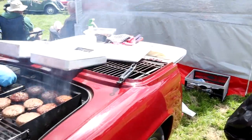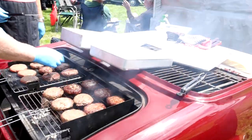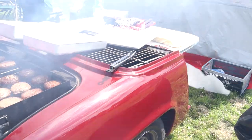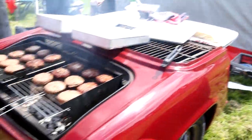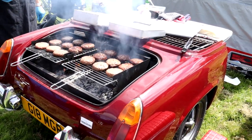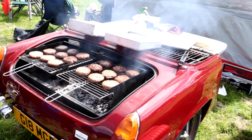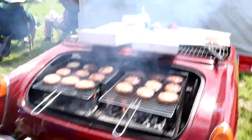Did you have to do much modification to it, apart from the obvious of putting the grill in? Half of it's gone away. Did you take it away or did it rot away? It's an MG, for goodness sake. MGs don't rot, they just dissolve. Yeah, that's absolutely wonderful. I do like that.